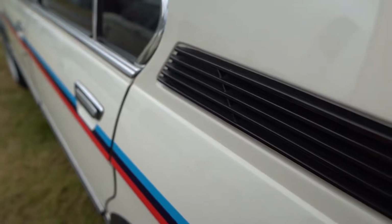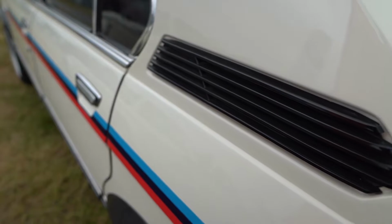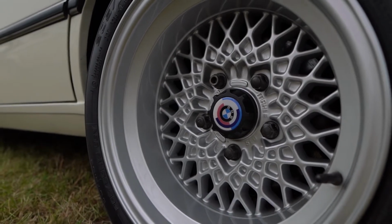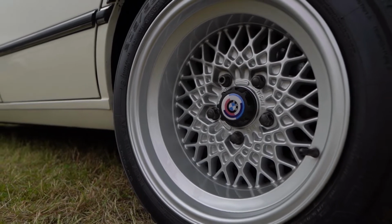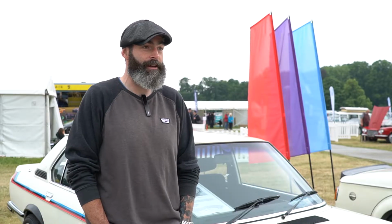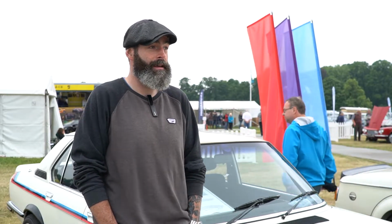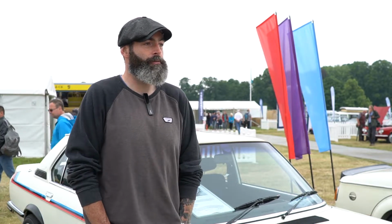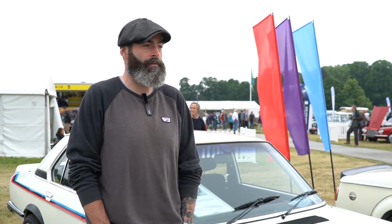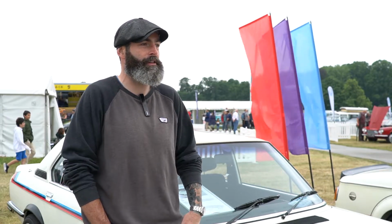Finding the car was a funny experience actually. I have an E28, that's an ongoing project, and 12 months ago during lockdown I started searching for an E12 M535i. I reached out to a couple of the members of BMW Club UK, and Pat helped me, pointed me in the direction of a couple of E12s, and I found one in Holland that needed some restoration work and was a little bit too much for me to take on, knowing what I did with the E28.